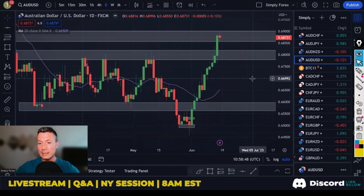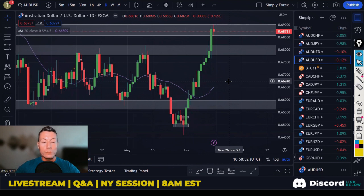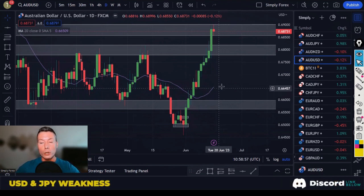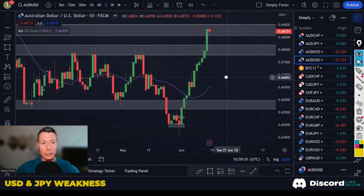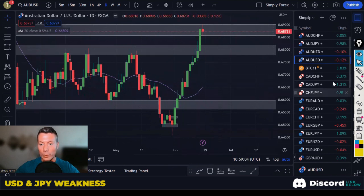So trades for Monday, the 19th of June, guys. I just want to show you not much has changed from Friday. I remember talking to you about US dollar weakness and yen weakness. Look at this, Aussie dollar, US dollar. It's just difficult for me to trade these pairs. Look how far away it is from the moving average 20. If you had an RSI indicator, I'm sure that would be around the 70 mark, which means overbought.